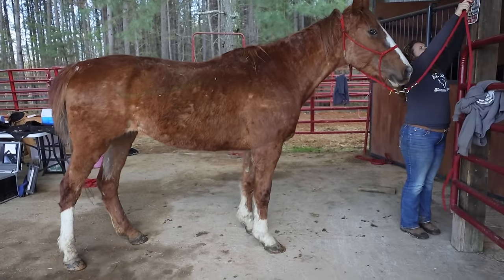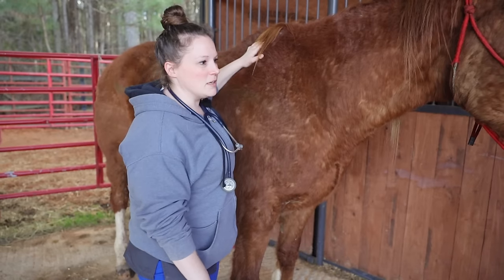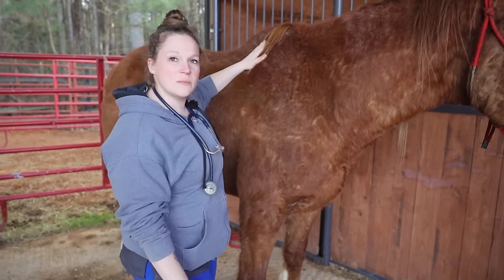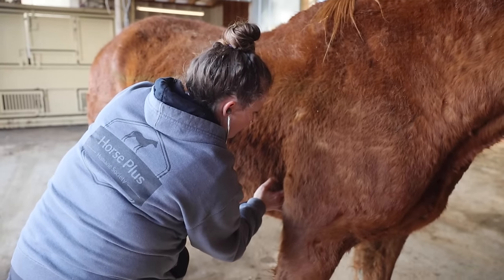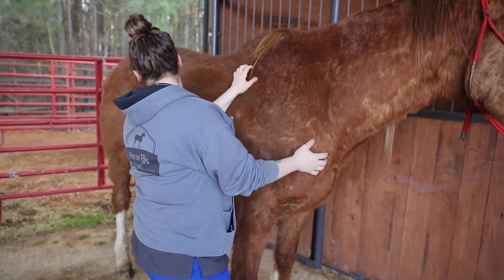All right, so this sweet boy, we just got done doing his neural intake exam, and he needs a dental assessment, but we're passing him to get all the things. He's 11 years old and super sweet. He's just a little shy. But other than that, he's a good boy.